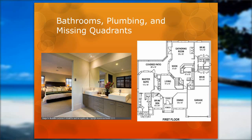And then the last thing I want to mention here, and you're going to be able to tell this when you walk in and look at a floor plan, is there a missing quadrant? In this floor plan that you see on the right-hand side, do you see that the wealth area is actually missing? So it's to your benefit and to their benefit to be able to get a better situation than this one.